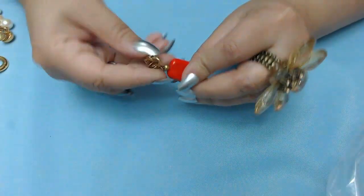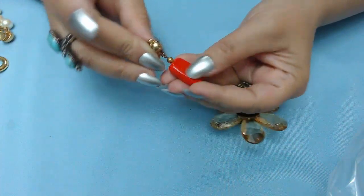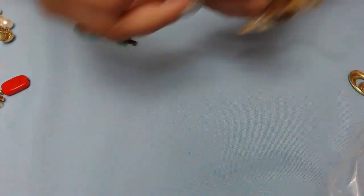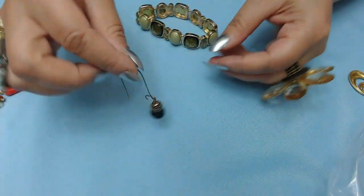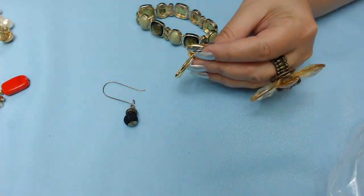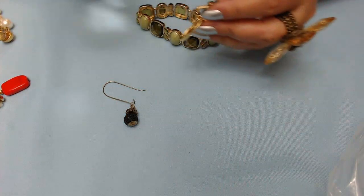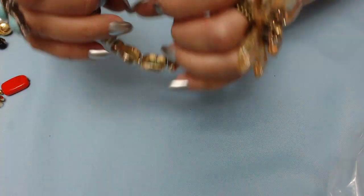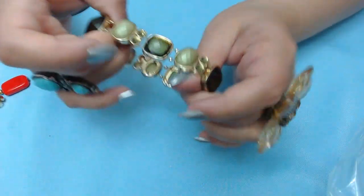Oh, a glass earring here in red. And no marks that I can see. Okay, we have, ooh, earring. Another earring. I see some writing on here. Napier. Napier earring, another earring, and we have another faceted bead stretch.